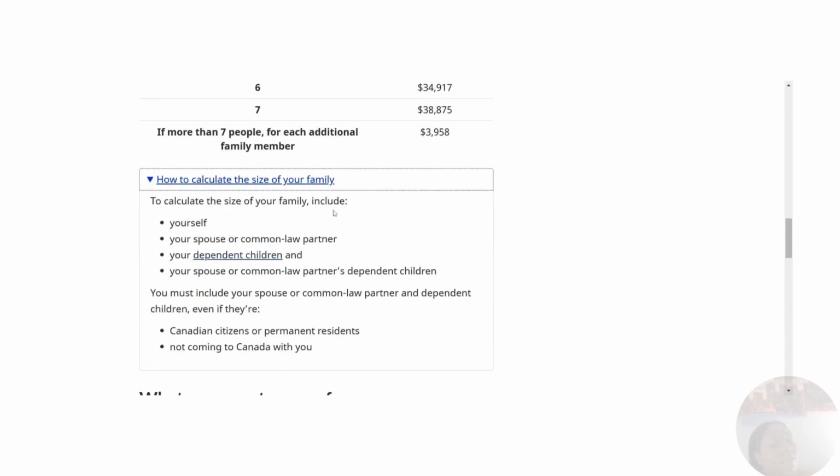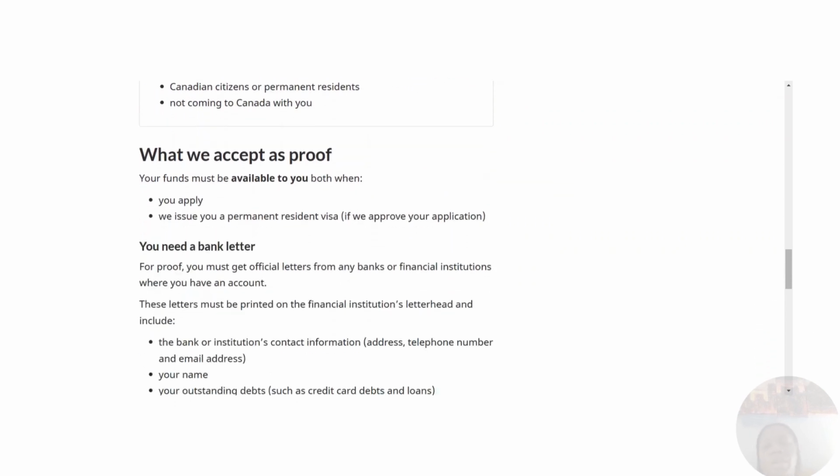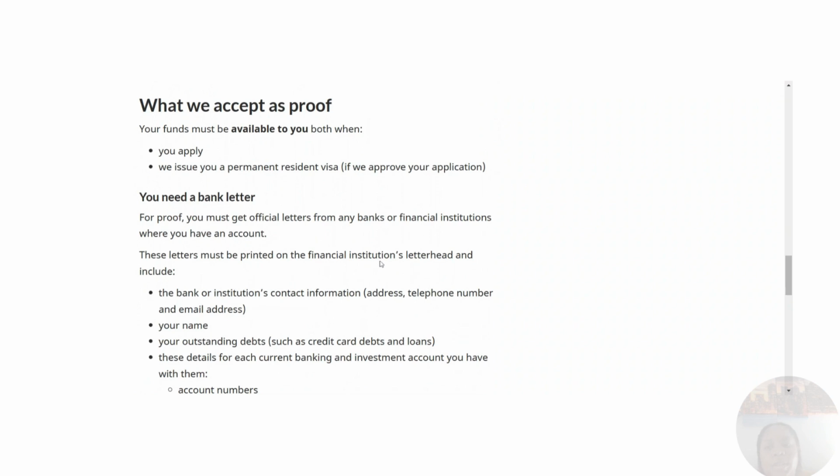To calculate the size of your family, you need to include yourself, your spouse or common law partner, your dependent children, and your spouse or common law partner's dependent children. You must include your spouse or common law partner and dependent children, even if they are Canadian citizens or permanent residents, or not coming to Canada with you. So I'm recommending that you go through this information and understand exactly how you need to show proof of funds and how much money you need.